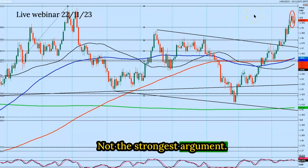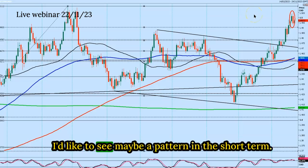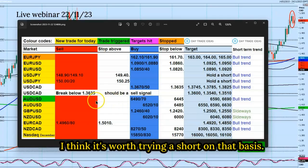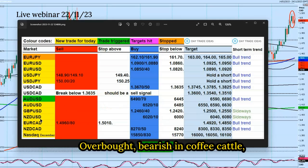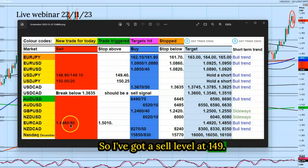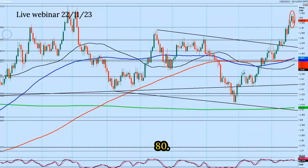Not the strongest argument. I would be looking for other things. I'd like to see maybe a pattern in the short term, but I think it's worth trying a short on that basis. Overbought, bearish engulfing candle, trading near the previous highs. In this kind of market, that's got to be good enough for me. So I've got a sell level at 149.60, 149.80.